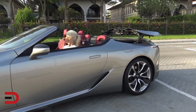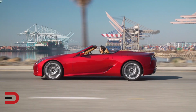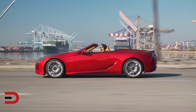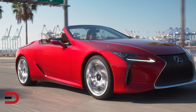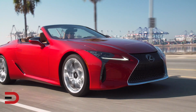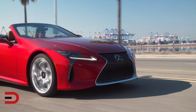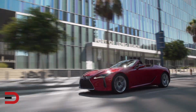have reviewed and driven. The LC convertible returns for 2022 with updated suspension tuning and a more focused color palette featuring 9 exterior colors. Your MSRP just over 6 figures and is expected to arrive in dealerships in late 2021.